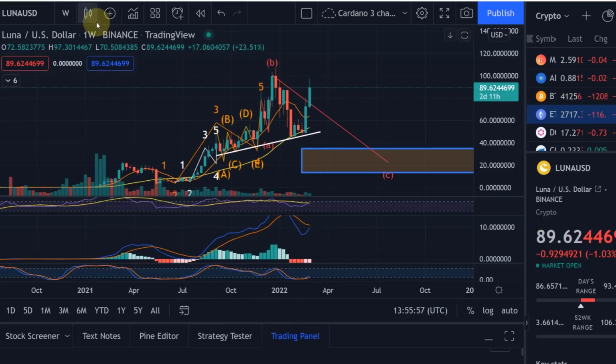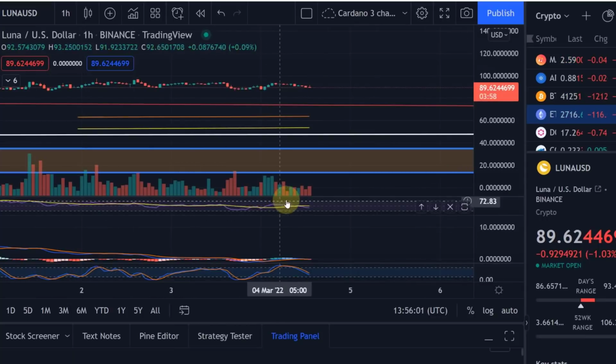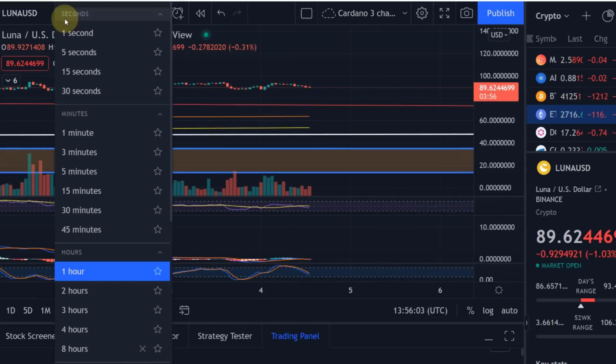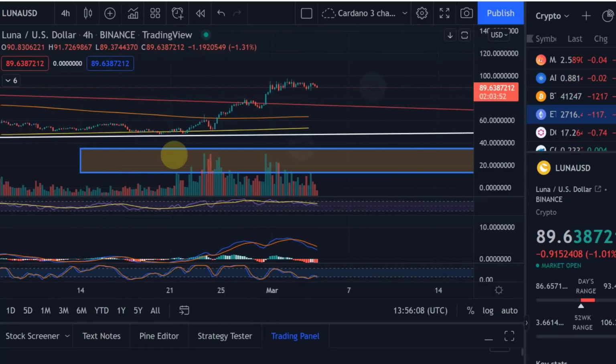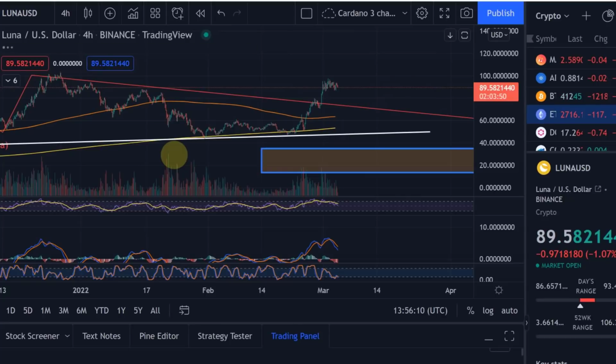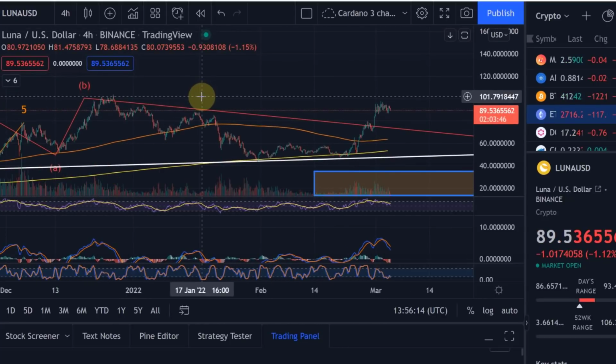For me, that is not looking healthy, what the price is doing here, and I would just be a little bit careful. All right, I think to the upside there is still potential, yes, potentially, but there is big resistance at the all-time high level, and you're only very close to the all-time high anyway.